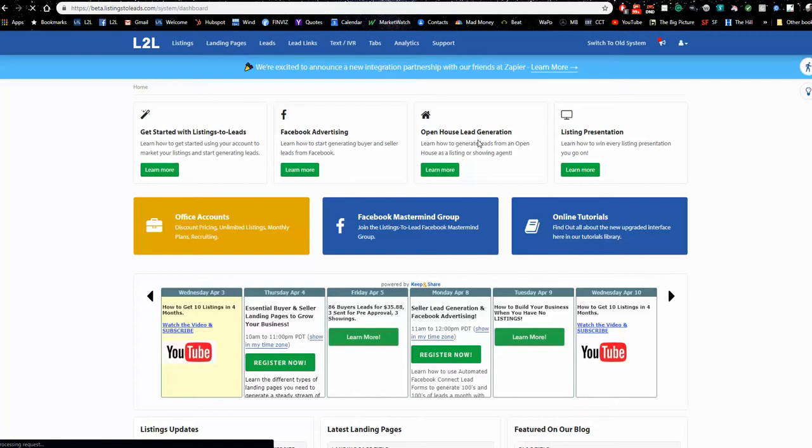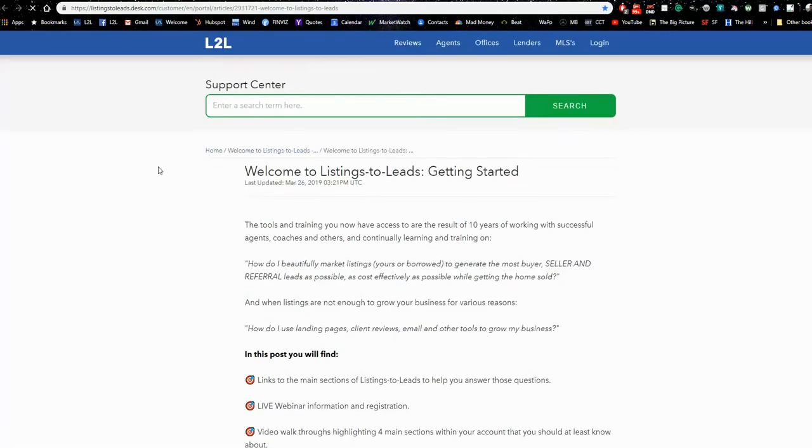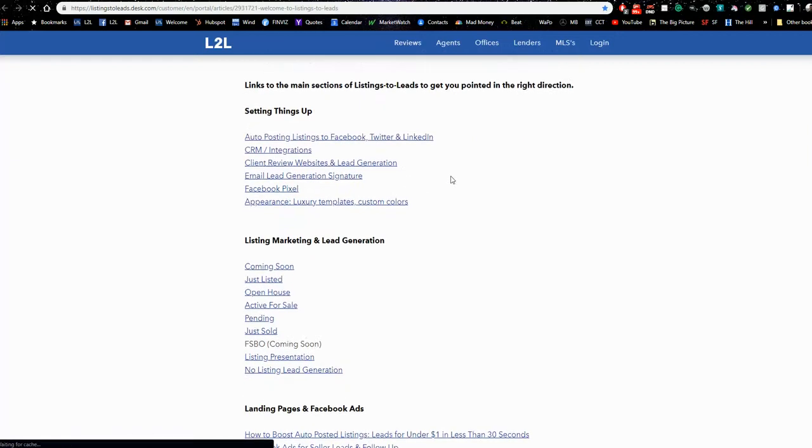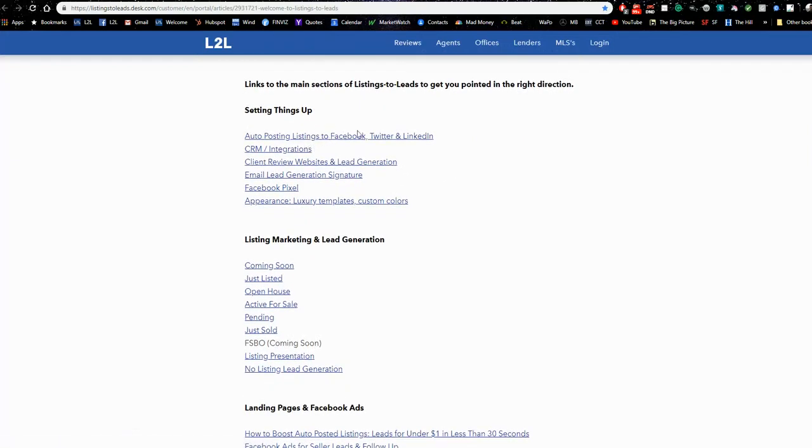We'll get into it. But over here is a button on the left that says Getting Started. I want everybody to know this because Scott and I have put a lot of time into this particular page in the last couple months, and there's some key stuff you need to know. Auto posting listings to Facebook, Twitter, and LinkedIn. We can now post your listings at every status to your business pages on Facebook, and to your Twitter and LinkedIn accounts. We do it with hashtags, we do it with emojis, and we do it with our landing pages behind it to capture leads.